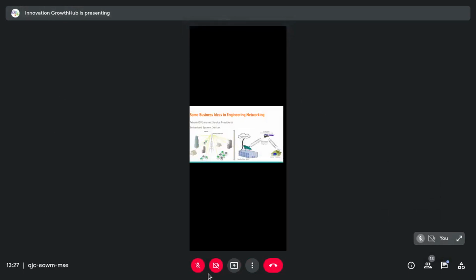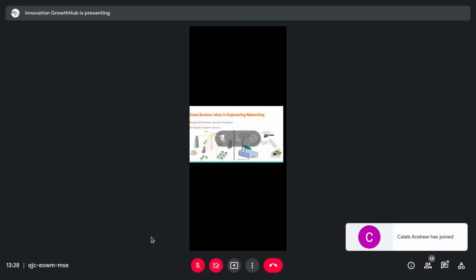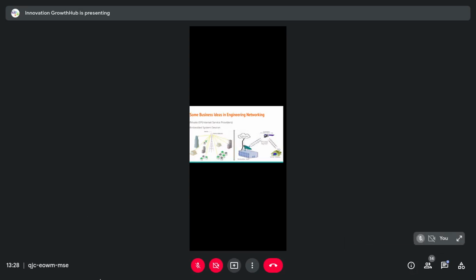So that's for the point-to-point side. Then the other type of business idea we have is satellite networking. Satellite, as of recent, Elon Musk. Do we know Elon Musk, the owner of Tesla? Yes, we know him. There's no engineer that would not have heard about Elon Musk. Elon Musk partnered with Google Cloud to create a good satellite infrastructure.